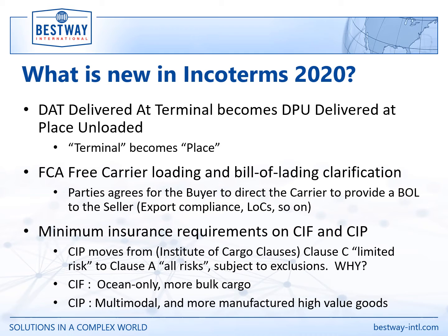The second change comes to FCA and also FOB, if time would allow. But FCA is free carrier, and there's some new clarification in this term that involves the handling of the bill of lading.